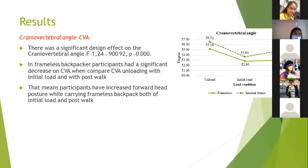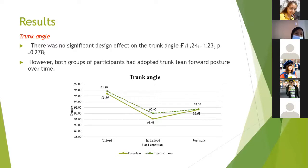For the result of craniovertebral angle, there was a significant design effect. In the frameless backpack participants, there was a significant decrease in craniovertebral angle when comparing loading with initial load and with post-walk. That means participants had increased forward head posture while carrying the frameless backpack, both at initial load and post-walk. For trunk angle, there was no significant design effect. However, both groups of participants adopted a trunk forward lean posture over time.